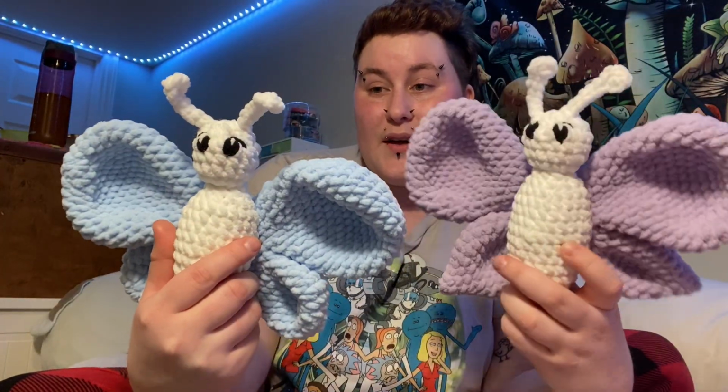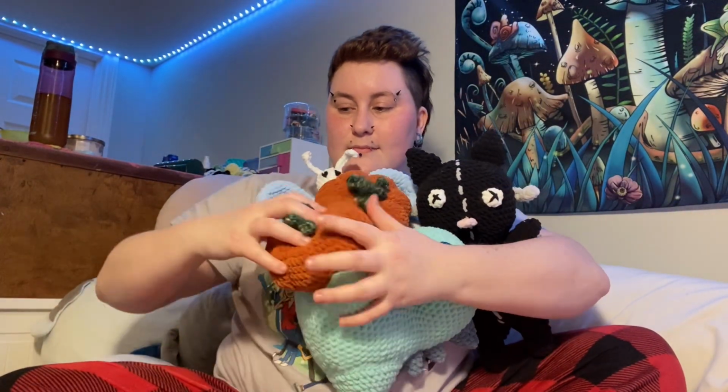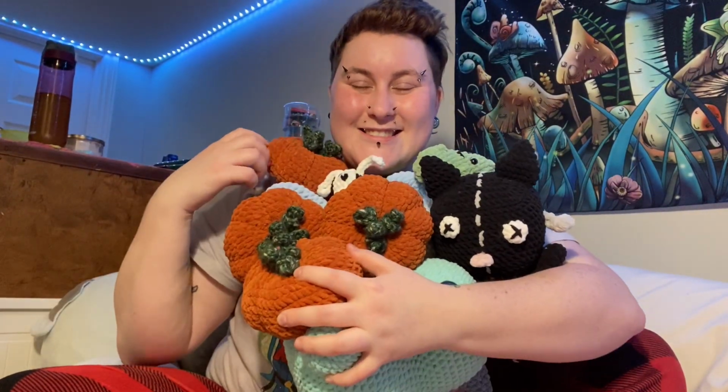But I'm really happy with how they turned out. They're kind of like mini versions of the one I made in the past because it is a smaller yarn. But yeah, I'm really liking those. So let's see all the plushies. There we go. This is about 1 week's worth.